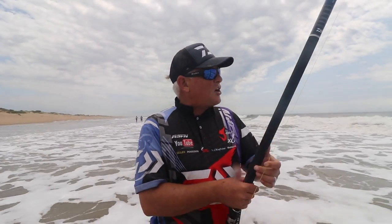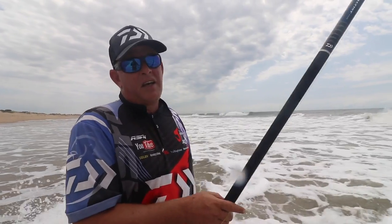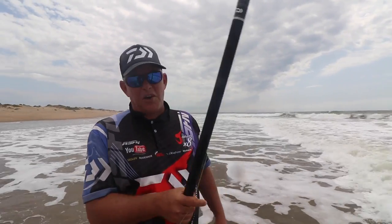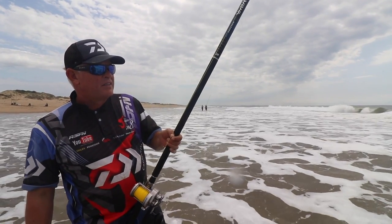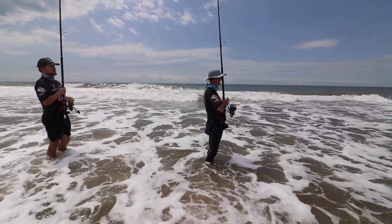Most resilient shark as well. What a fight. If you start getting them over 120, 150 kilos, everyone that's caught one like that will tell you what a stubborn shark. Slow fighters, but very, very strong and stubborn. Definitely a worthy opponent. And I haven't caught one in a while, so it will be great to get another one.